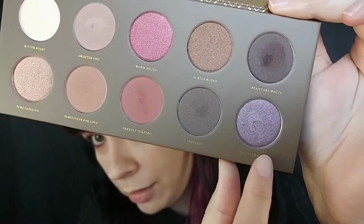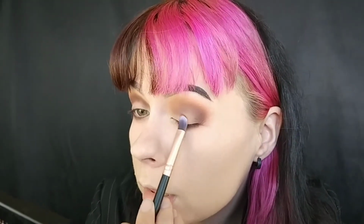Okay, now I'm going to go into the shade Delicate Acidity, which is this dark shade right here, and I'm going to take a flat brush and I am going to wet it. And I'm going to put this all over my lid.